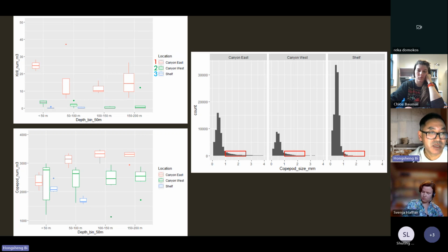But copepods are a different phenomenon. Both the shelf and the canyon have a lot of copepods, but the canyon head appears to have the most copepods too. If you look at the size structure here, one thing you can see is that canyon east has a lot of large copepods, right?